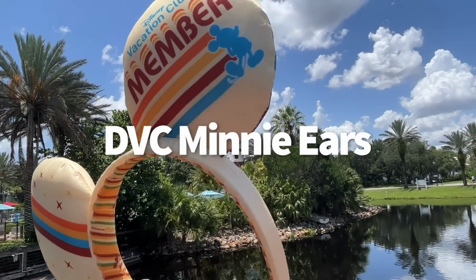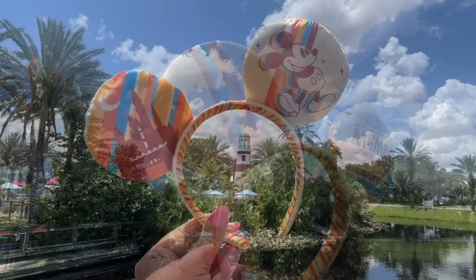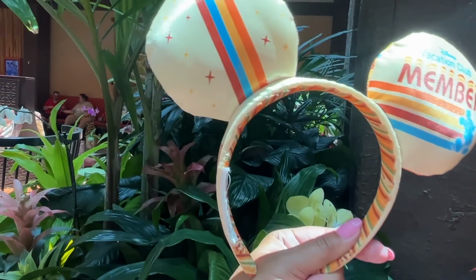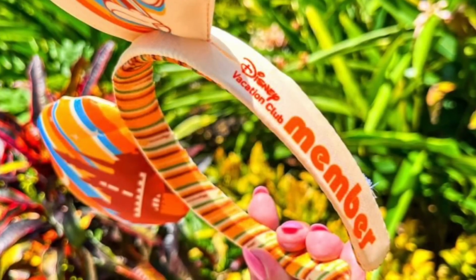And check out the new Disney Vacation Club ears we found. These have a retro vibe to them, like a lot of the other DVC merchandise we've seen. The front has Mickey on one ear and Cinderella Castle on the other, and the back says Disney Vacation Club member on one ear and has some colorful stripes on the other. The side of the band also says Disney Vacation Club member.